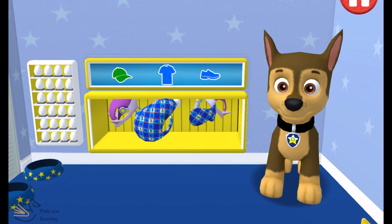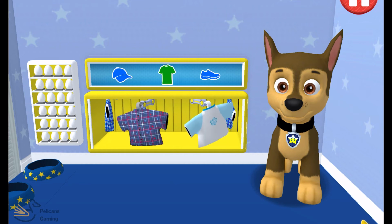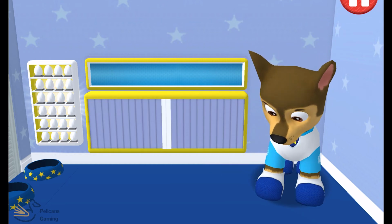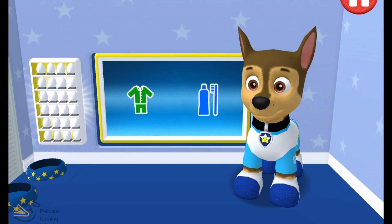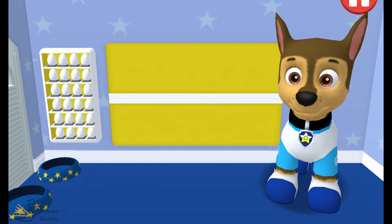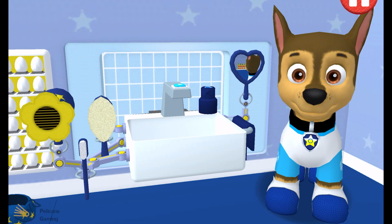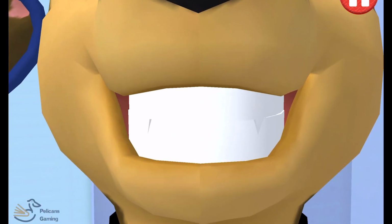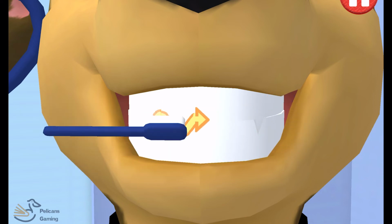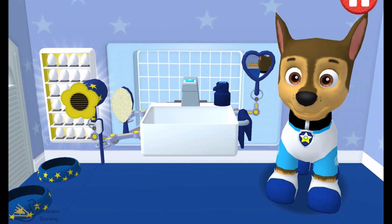Tap the arrow to go to the next activity. These pajamas are cozy. It's time to clean your pup's teeth. Tap the picture of the toothbrush. Tap the toothbrush by the sink to begin brushing the pup's teeth. Swipe to brush back and forth. Swipe to brush around and around. Swipe to brush up and down. You did it! You scrubbed each and every tooth. Looking sparkly white.